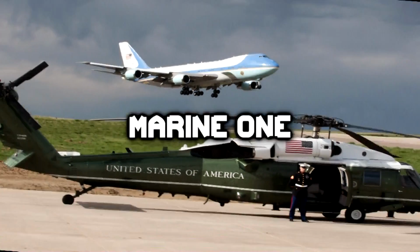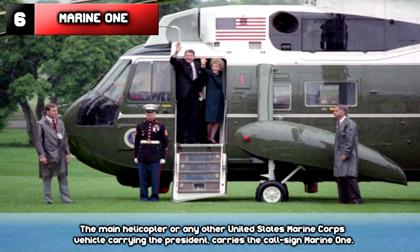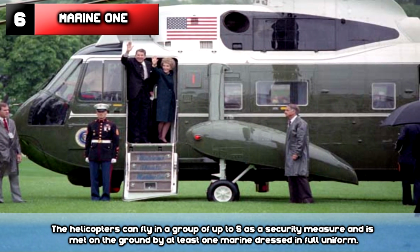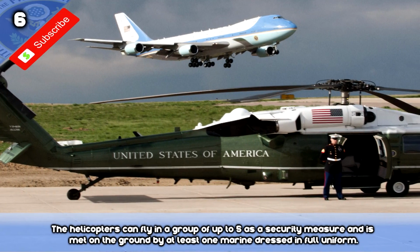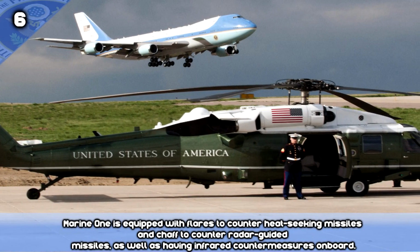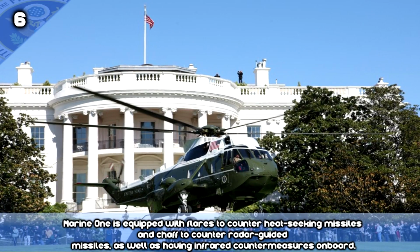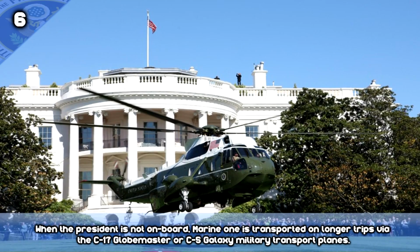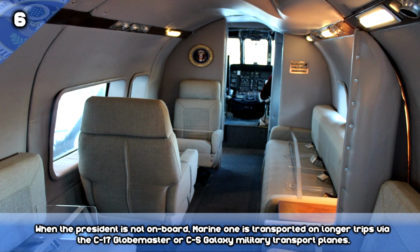Number 6. Marine One. The main helicopter or any other United States Marine Corps vehicle carrying the President carries the call sign Marine One. The helicopters can fly in a group of up to 5 as a security measure and is met on the ground by at least one Marine dressed in full uniform. Marine One is equipped with flares to counter heat-seeking missiles and chaff to counter radar-guided missiles, as well as having infrared countermeasures on board. When the President is not on board, Marine One is transported on longer trips via the C-17 Globemaster or C-5 Galaxy military transport planes.